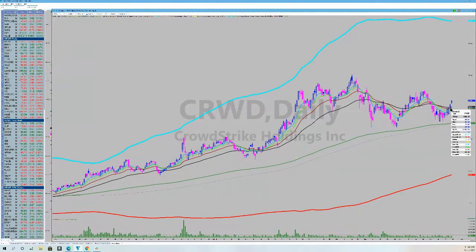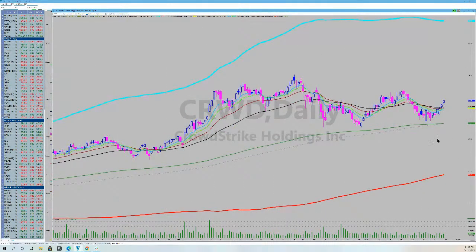CrowdStrike was added to the portfolio. You can see why. Double bottom looks very much like the NASDAQ 100, that double bottom, right? I love the flagpole look right here. Huge up day after a sell-off, then a tight flag formation and a break out of that. Can you guys see that? Here's the flagpole. Here's the tight formation. And then this is the breakout. And now it's been up 4 days in a row.